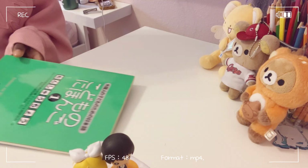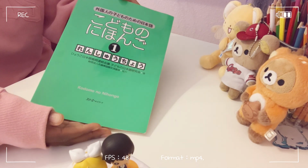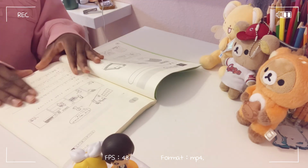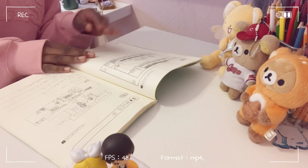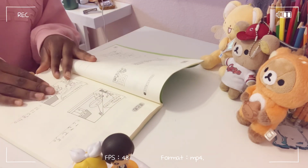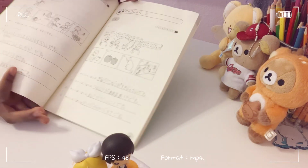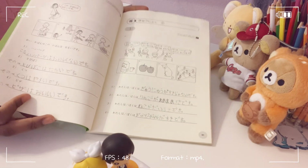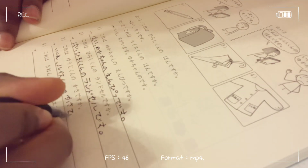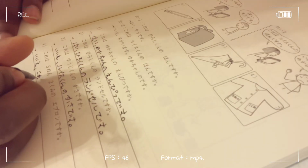Minna no Nihongo also offers a spin on its original textbooks called Kodomo no Nihongo, which means children's Japanese. Compared to the other two textbooks I previously mentioned, this one, I would say, is definitely the most beginner-friendly, as it's designed specifically for kids learning Japanese, with explanations tailored at a simple level of understanding. Even if you're not a kid, this textbook can be a really great start if you're looking for a simple and sweet introduction to the Japanese language.